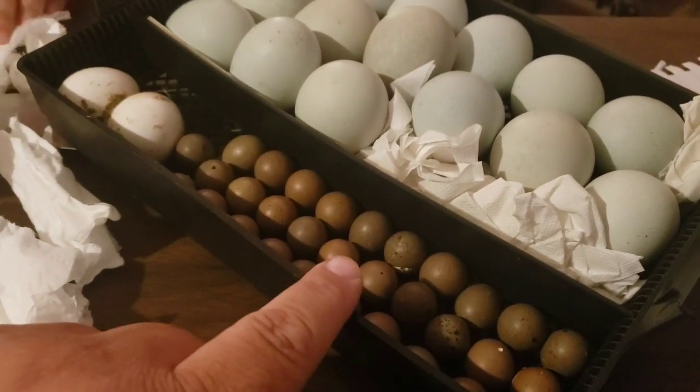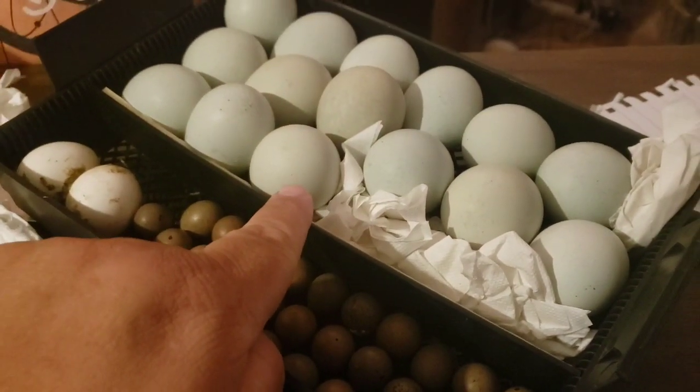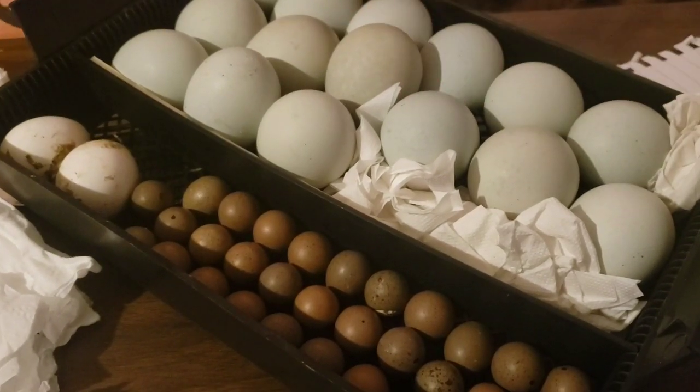So we have 31 button quail eggs, 2 macaw parrot eggs, and 15 mystery chicken eggs. Won't this be fun? So let's get these all back in the incubator.